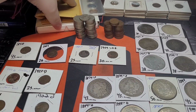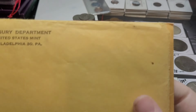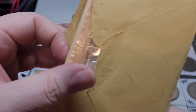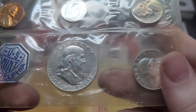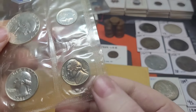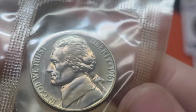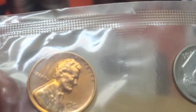And then we got a couple more uncirculated sets, but these are a 61 and a 62 proof sets. The 61 is, let's see how it looks. Let's zoom in a little closer here. That's the opposite. All right. Nickel looks cool. Dime is okay. Ooh, that penny's really good.